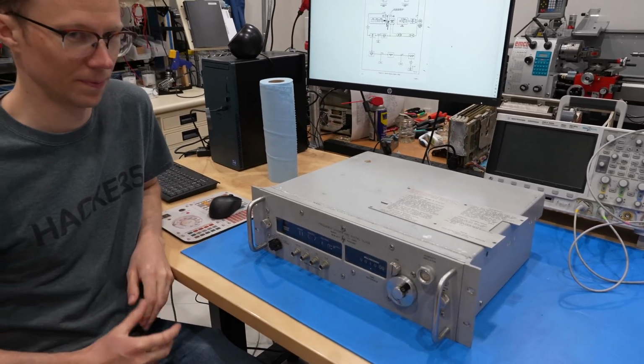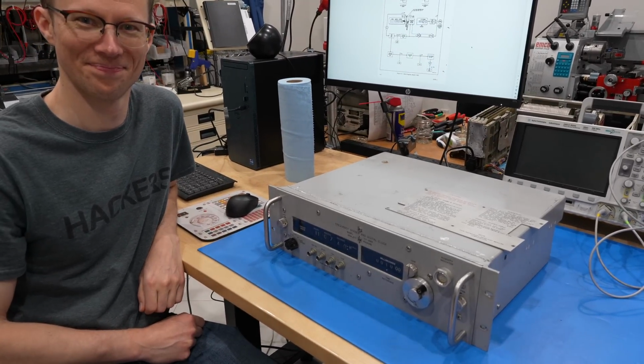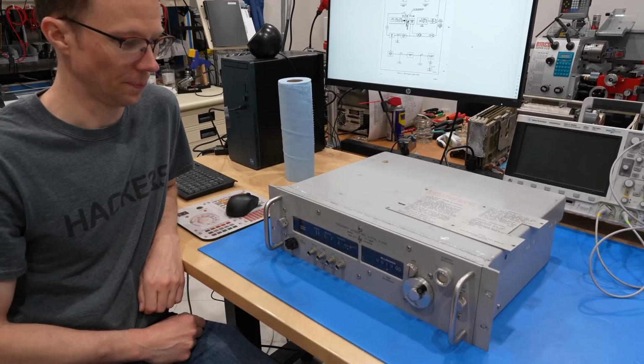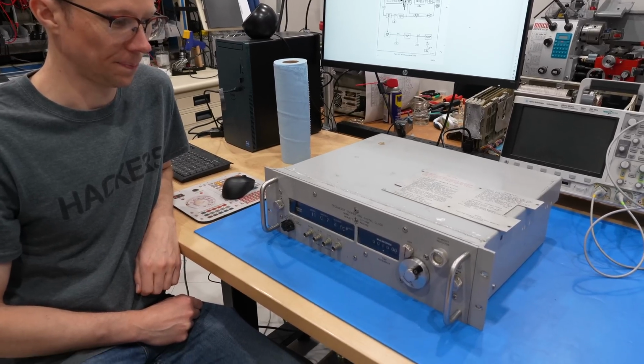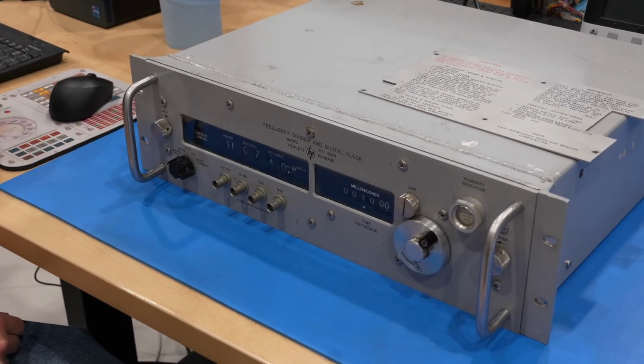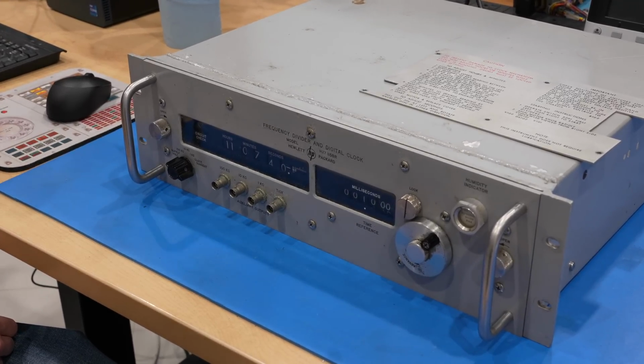So today on the bench with Eric, we have another donated instrument by a viewer, which is a clock. What does it say? It's a divider and digital clock for fixing the problem that my viewers give me grief about, that our cesium clock didn't give the time. It was a frequency reference. So what do you do to get the time?